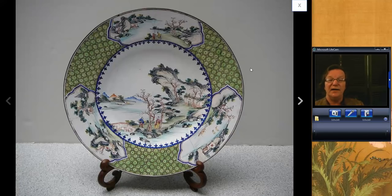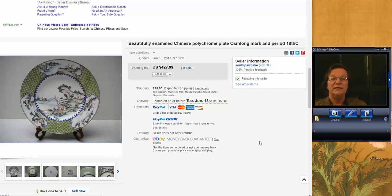And speaking of art, as I've said in other videos, sometimes you see these landscape scenes on Chinese enamels that are just really striking. And this was another one. This was a 19th century example, but beautifully done. And I love the soft lime green diaper border with those cartouches and this very attractive classical figural landscape with the rocky outcropping, sort of over-exaggerated. A nice piece. And it was in pretty good shape. And it did all right. It brought $427. I think that's a pretty good value.